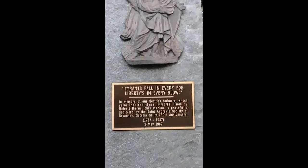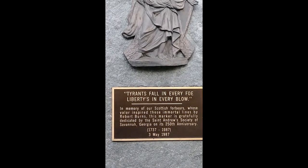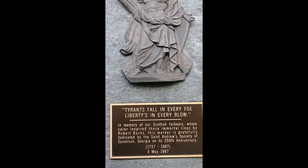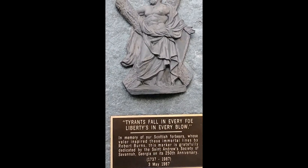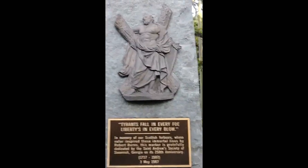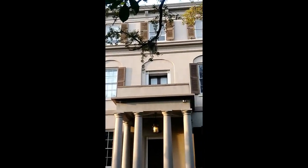Actually, here in Savannah, they have a commemorative for just about everyone. This is in memory of the Scottish forebears. Okay, we'll get a better, the whole picture of it there. Now we're going to take a look at Miss Low's house. There we go. Now we could get a better look at it. That's the birthplace of Miss Juliette Low.